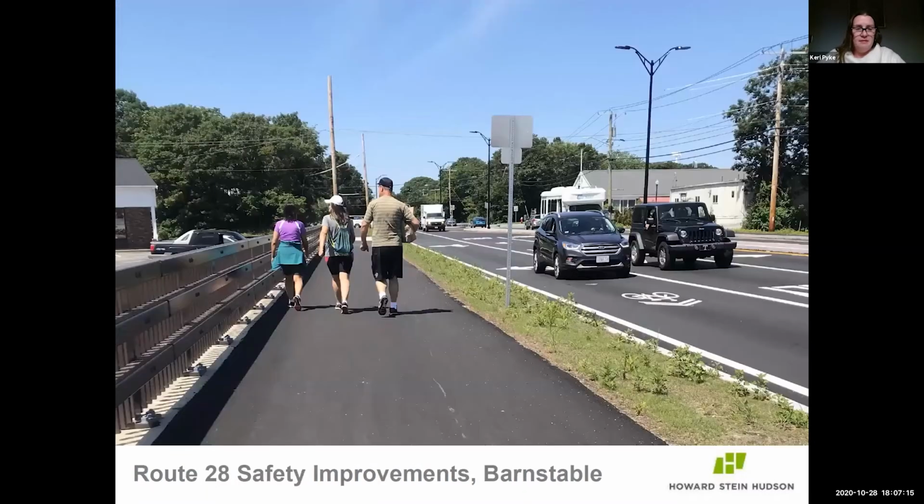Next slide. Route 28 in Barnstable. This was a safety project. Route 28 is Falmouth Road, and that's a pretty busy road on the Cape. There were significant safety issues for all users, and as part of that project, you can see here we were able to put a shared use path in along with a number of other transportation improvements.